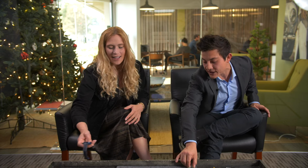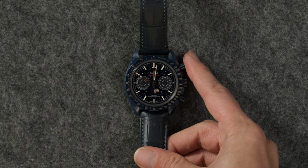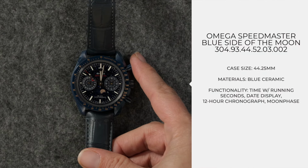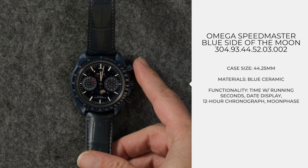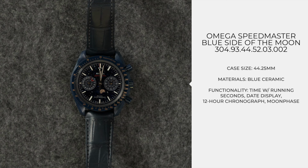Well, what did you pick? What's your flex, and flex the budget piece of it? You're gonna love this. I went with the Omega side. Oh, gorgeous. Blue side of the moon. Yeah. Remind me again the actual dial name. So this is the Omega Speedmaster blue side of the moon with an adventuring dial. Adventuring, yes. I love this watch so much, and again, well, I do too.